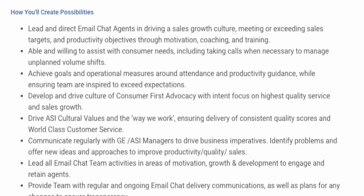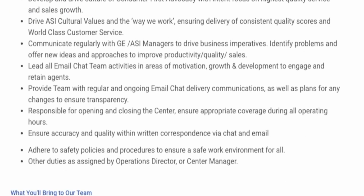So you're going to have to be able and willing to assist with consumer needs, including taking calls when necessary to manage unplanned volume shift, achieving goals for the operational manager's productivity guidance, just ensuring that your team is inspired to keep working and exceed their expectations. You'll be responsible for opening and closing the customer service center and provide any coverage during operational hours. You're going to make sure that the quality and accuracy of the written correspondence through chat and email from your agents is of quality. So you'll be reviewing that and just having any talks with them, monitoring them, things like that.